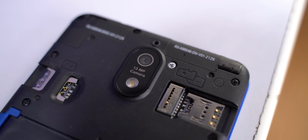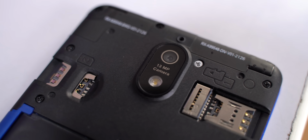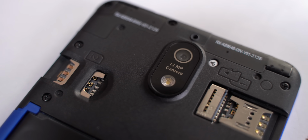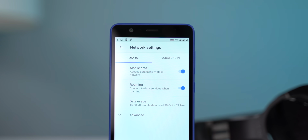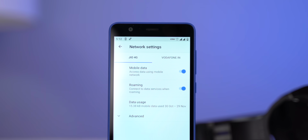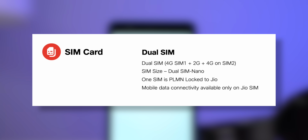There's also a dual SIM slot, but the SIM1 slot is locked for Jio SIM cards only. And I also noticed that mobile data only works with Jio, no other SIM cards. As you can see, there's the mobile data option in Jio, and even if I turn it off, there's no mobile data option in the Vodafone SIM. It's also mentioned in the specs page, as you can see.